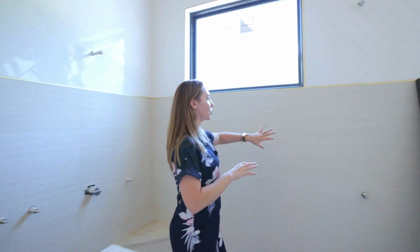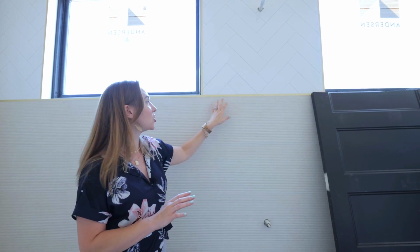So when they chose this base tile, they also wanted to incorporate a little bit of white, a little bit of sheen, but I love the orientation that they put this tile work in because it still gives it some intrigue. It's not too busy, and you have this beautiful metal spacer that goes in between it to allow that transition.